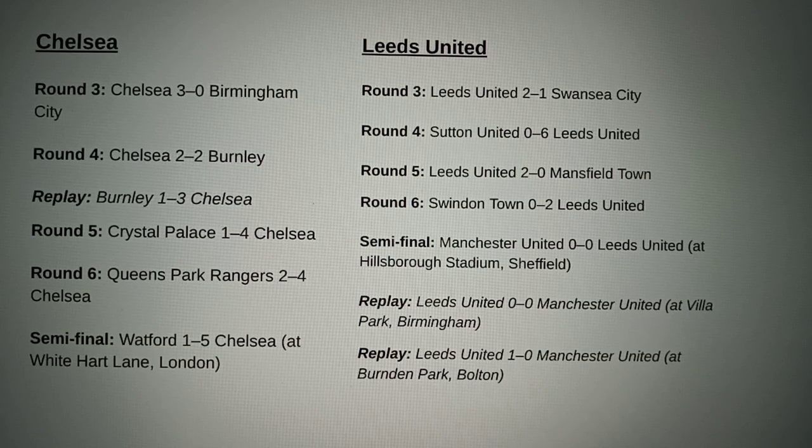Leeds United had a similarly straightforward route. In round 3, they played Swansea City at home and won 2-1. Then in round 4, they went away to non-league Sutton United and won 6-0. In round 5, they hosted Mansfield Town and won 2-0. In round 6, they went to Swindon Town and won 2-0.